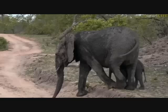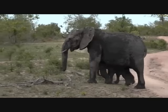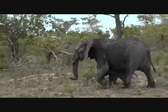Now Dre is wondering, will an elephant herd ever adopt a calf of another female if she dies? It has been recorded in the past, but it's very, very rare. Normally, if mom dies, that's the end of the road for the little one.